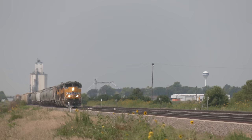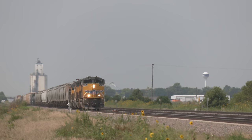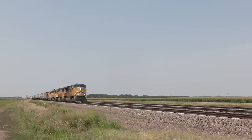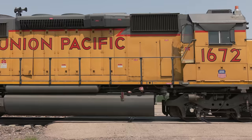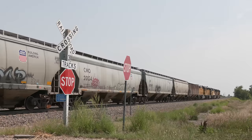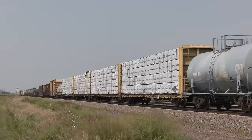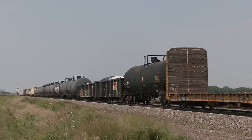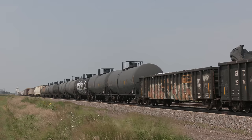UP 9021 heads east through Elm Creek with a surprise in its consist. If you look carefully, there is a bay window caboose hiding in the train. Too bad it wasn't on the end.